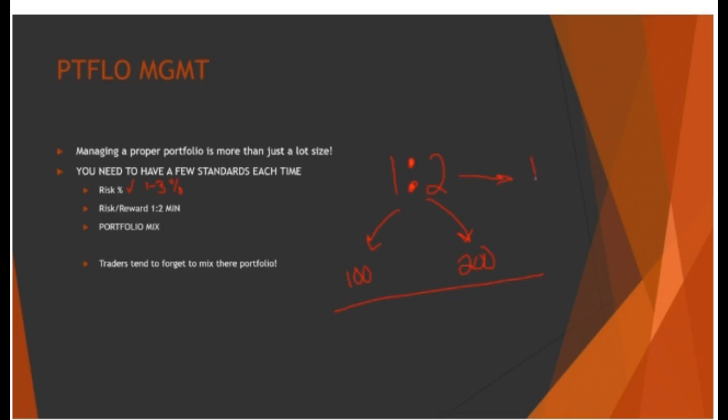We have times in the live room when I'll be a 1 to 4. Heck, I've been a 1 to 8. That's okay. You need to make sure you're minimum 1 to 2. Now, an easy way to calculate this, and we'll get into this in more of the advanced days, but I want to have you guys write this down. If you know what your stop loss is, which is your risk, risk equals stop loss, that's SL, and reward equals your take profit. So if you know what your stop loss is, say it's, I don't know, 100 for sake of easy math, and you know what your take profit is, say it's 200.